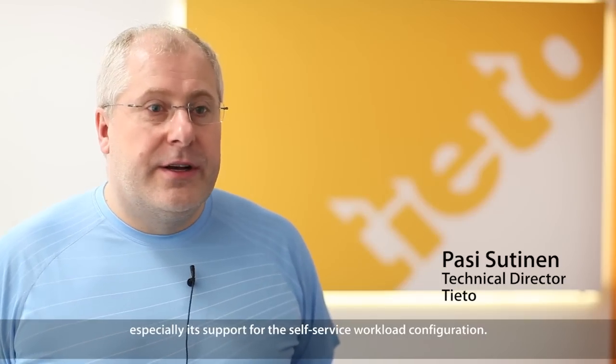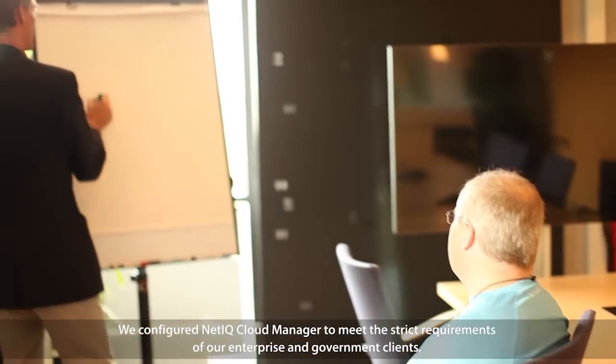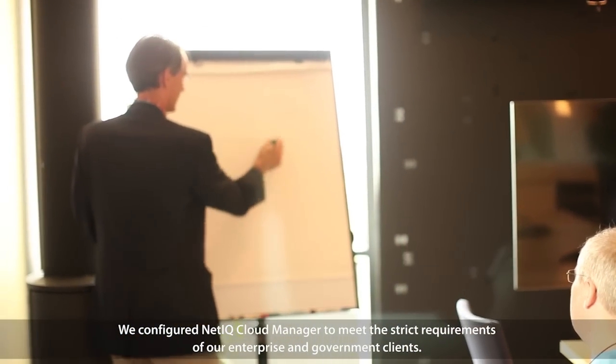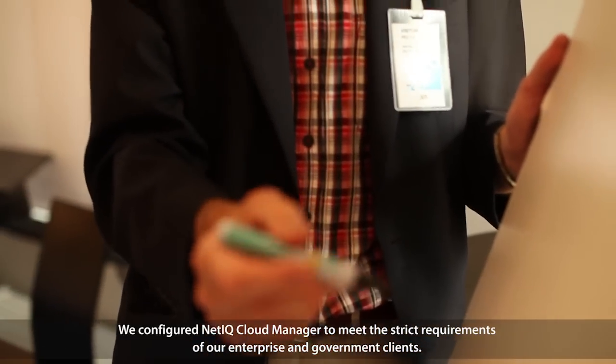We chose NetIQ as our implementation partner because we were extremely impressed with the functionality of the NetIQ Cloud Manager product, especially its support for the self-service workload configuration. We configured NetIQ Cloud Manager to meet the strict requirements of our enterprise and government clients.